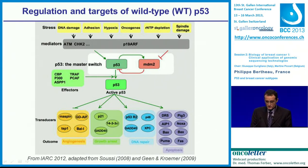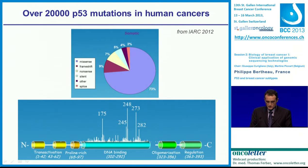Now, we know that P53 is very often mutated. Actually, P53 is the most frequently altered gene in human cancer and also in breast cancer. There are over 20,000, probably 25,000 different P53 mutations reported. And these P53 mutations are most often missense mutations. There are also some frameshift mutations and nonsense mutations. Most of these mutations are located on the DNA binding domain of the protein, and you can see that there are a few hotspots, many hotspots actually.